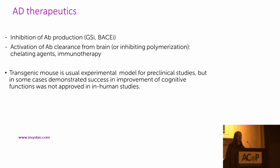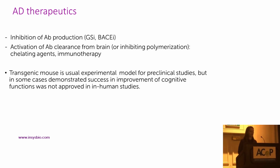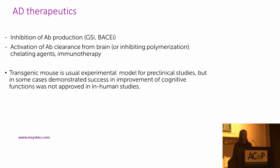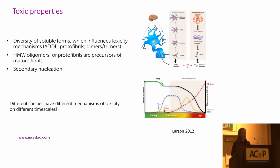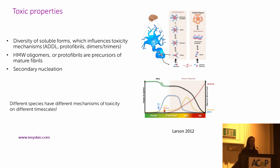Most of them have already passed through unsuccessful clinical trials or are under investigation for the prevention of Alzheimer's disease. The usual experimental model is a transgenic mouse carrying mutations in the APP gene, but sometimes success in preclinical trials is not translated to the clinic. Many studies have formulated the hypothesis of toxicity of multiple forms of A-beta: soluble or insoluble forms, intracellular, extracellular, high molecular weight, low molecular weight.